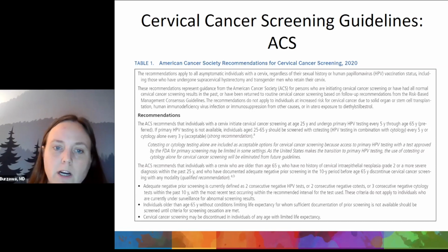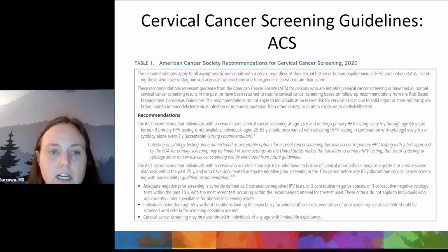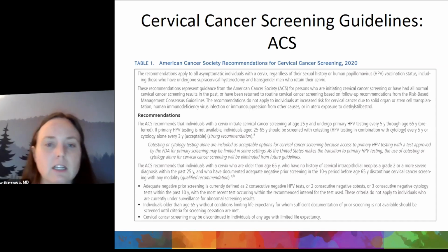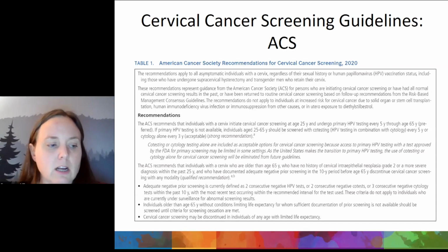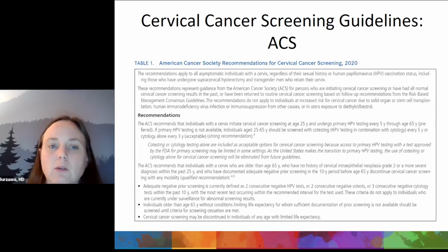And then obviously for individuals who have a limited life expectancy and who've had previous normal cervical cancer screening, screening is not recommended. There is a significant portion of patients that are being diagnosed with cervical cancer at older ages, and I think it's important to make sure that we're not missing this population.